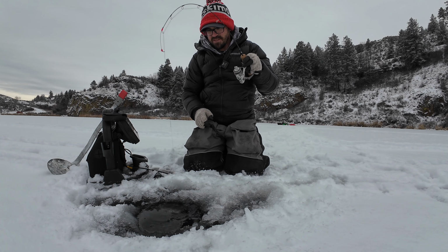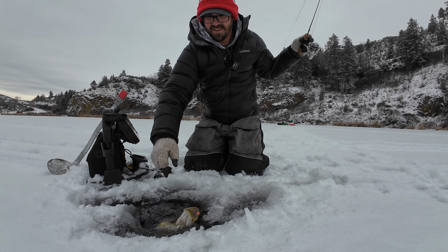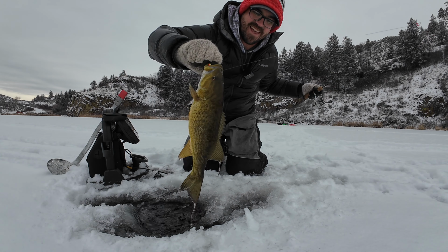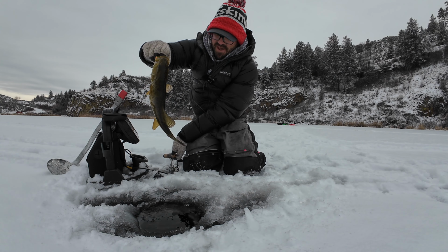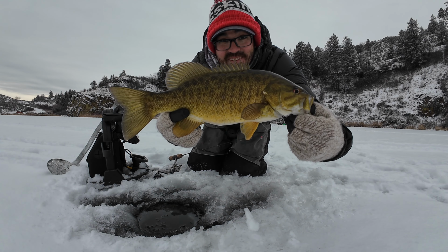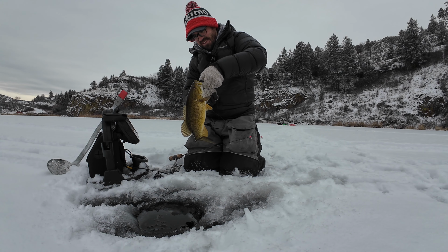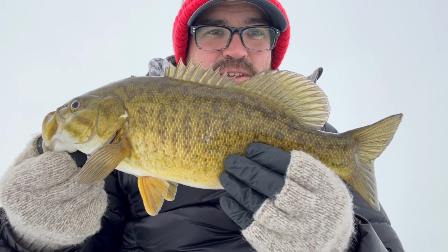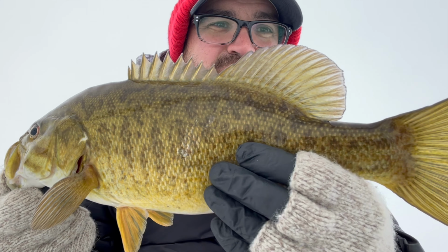Ooh, this might be a smallie. It is. Oh, come here. Look at that. Yes. Both species of bass today. Smallmouth and largemouth. That's so cool. I don't catch many smallies through the ice, so this is really a treat for me. That is super cool. There you go. Check that out. What a pretty fish. Aren't they gorgeous? I love that tiger pattern up by the eye.